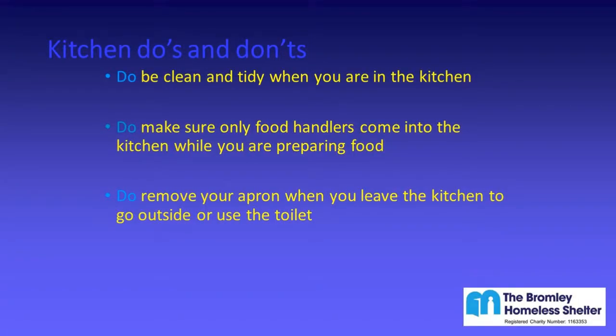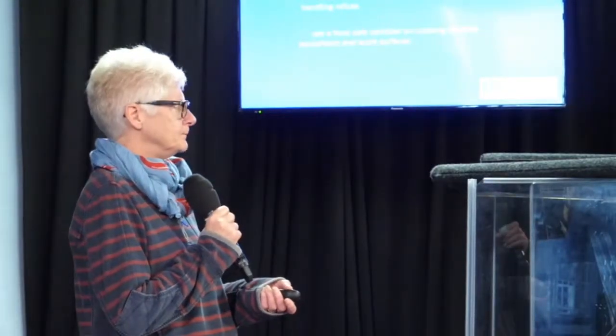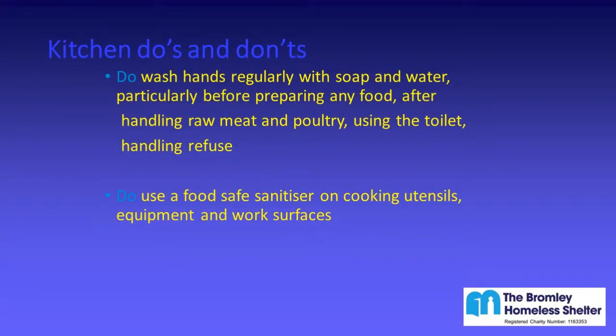So some do's and don'ts. Do be clean and tidy when you're in the kitchen. It's already been said, but only food handlers should really come into the kitchen when you're working on food. And if you're going to go to the toilet or you're going to go outside somewhere, take your apron off, don't wear it outside. Washing your hands regularly, we've spoken about, and using a food safe sanitizer on the surfaces we've mentioned.